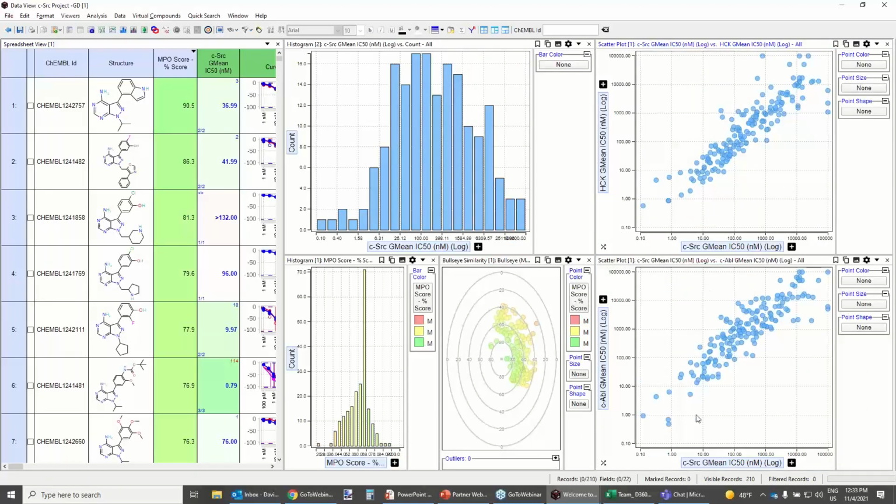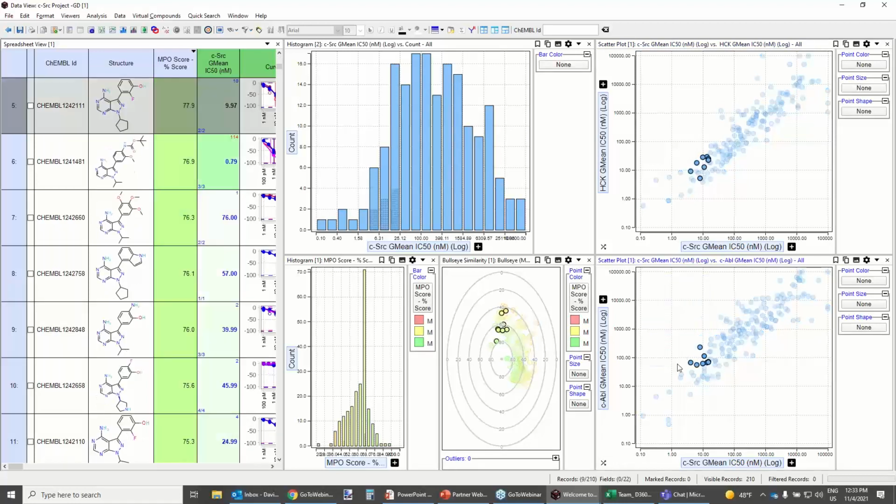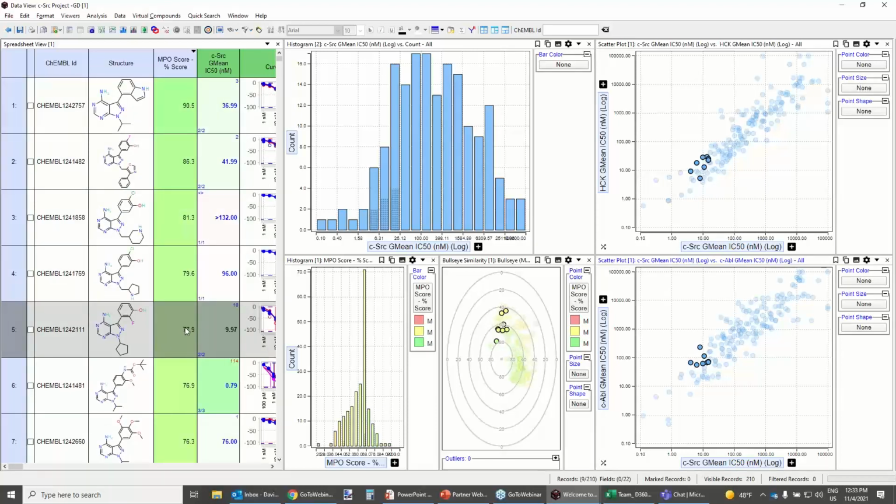And now when we create scatter plots on a log-log scale, we can start seeing that, yeah, there is a high correlation. What we want is low CSRC values and high c-Abl values. So we want to be in this quadrant up here. So these are kind of our best compounds. And when we look at the MPO scores for these things, we see they tend to be quite high.